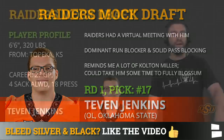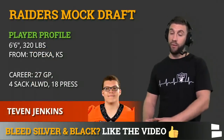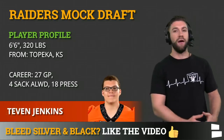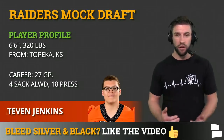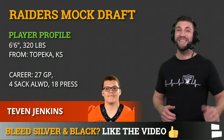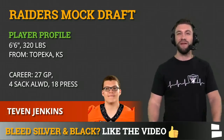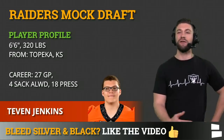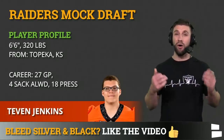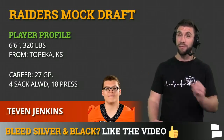Colton Miller, he was not very good as a rookie. Now we're sitting here and we're like, wow, he's probably one of the better offensive tackles in the league. Tevin Jenkins is exactly that. And for this football team, they still are going to want to be able to run the football, and Jenkins gives you the ability to do that. 6'6", 320 pounds from Topeka, Kansas. Shout out to Topeka. In his career, 27 games played, 4 sacks allowed, 18 pressures, and only 8 quarterback hits. Those are some pretty elite numbers.